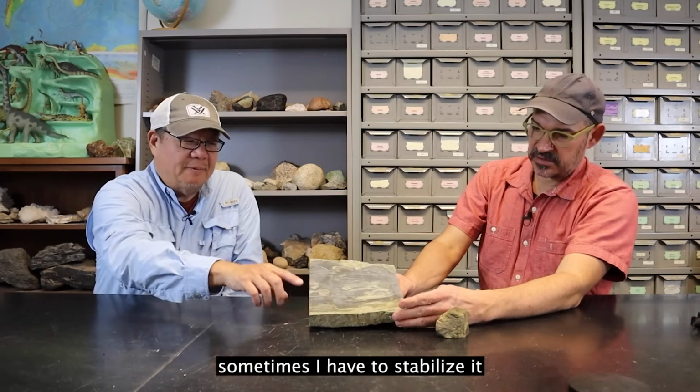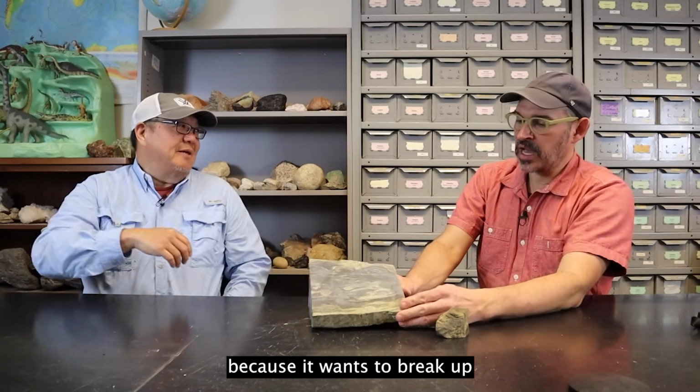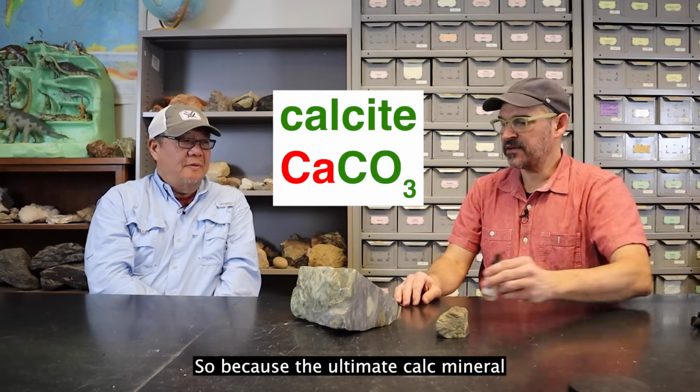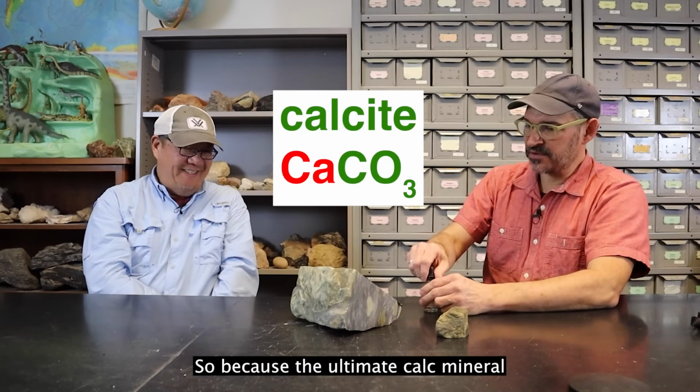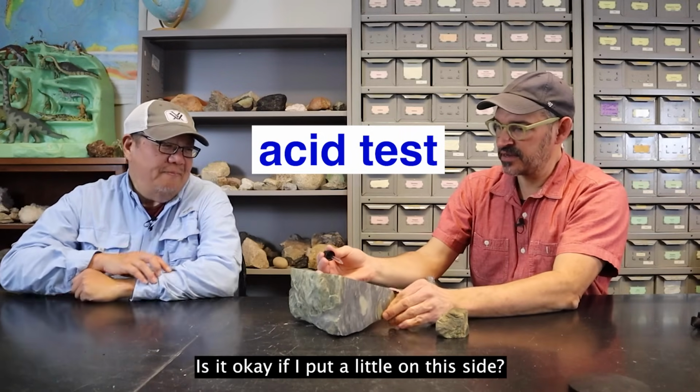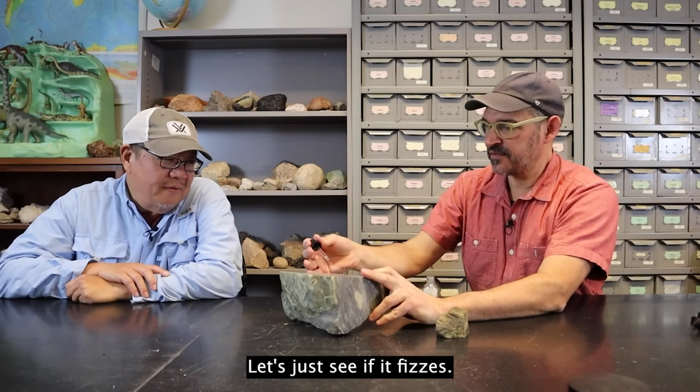You know, when I cut it, sometimes I have to stabilize it because it wants to break, like kind of crumble or fall apart. Well, that could be calcite. Because the ultimate calc mineral is going to be calcite. So let's go ahead and put a little bit. Is it okay if I put a little on this side? Yeah. Okay, let's just see if it fizzes.